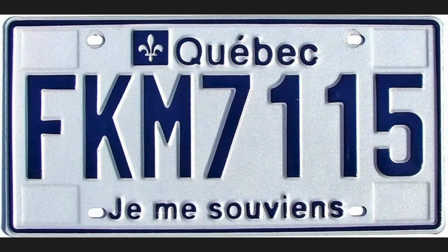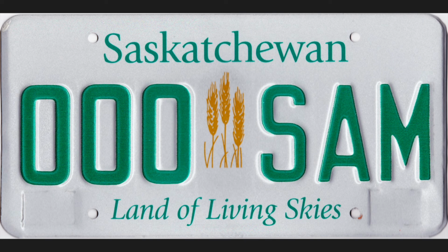Quebec. Again, they've got some sort of royal, probably, I think it's a French insignia. Yeah, it's definitely a French insignia there on the left of the word Quebec. And then at the bottom, they have a phrase in French, which is very characteristic. So I think they did a good job because Quebec is French dominated for sure. Saskatchewan, one of the prairie provinces, they've got wheat there in the middle.